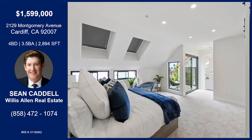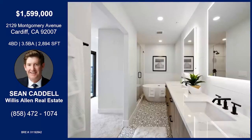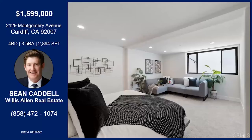And then, the master has its own balcony as well. And then it has a huge walk-in closet and a beautiful, beautiful bathroom with a nice soaking tub. Yeah, look at the tile in there. Oh, my gosh. Don't you love the integration of kind of the darker fixtures with the contemporary, with the tile? It's really cool. They did a flawless job. It's amazing. And this is one of the secondary bedrooms. And that's a big secondary bedroom, and that's downstairs. So the secondary bedrooms are on a different floor from the master, which makes it really nice and private.